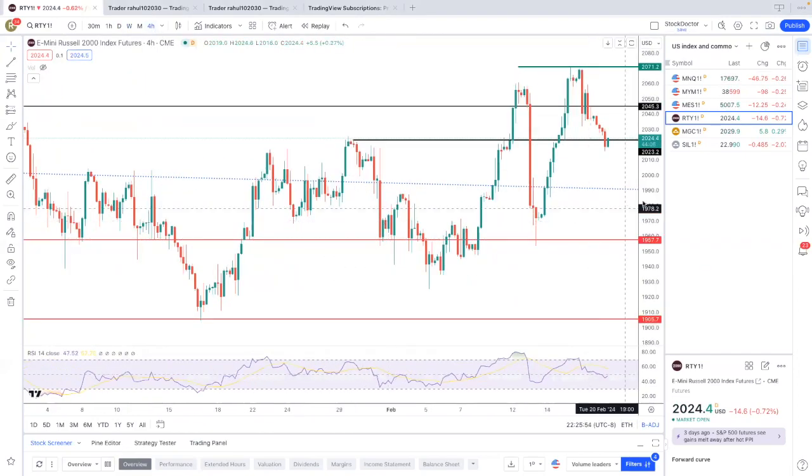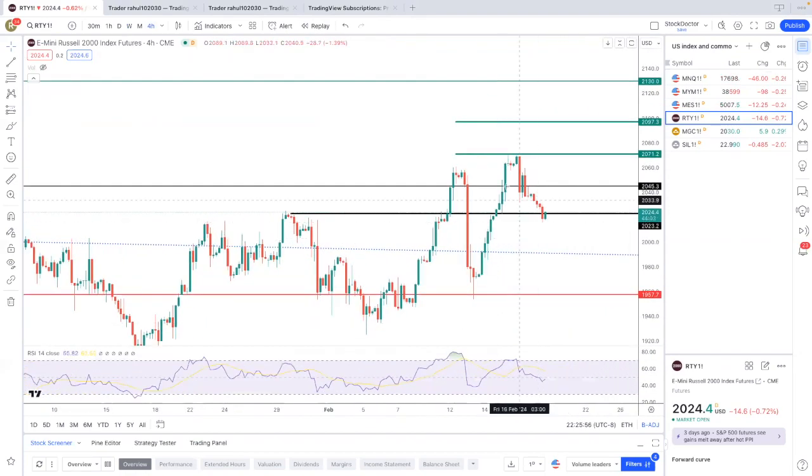On the lower time frames, the Russell has a very good area built up between 2025 and 2045. If Russell manages to stay above 2025, then it can again go back toward 2045. And here is the main action which we need to see. If it respects 2045 and breaks above it, then 2070, 2100, and 2113 are the targets for the short time frame.